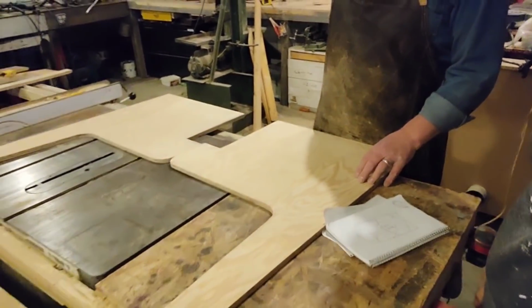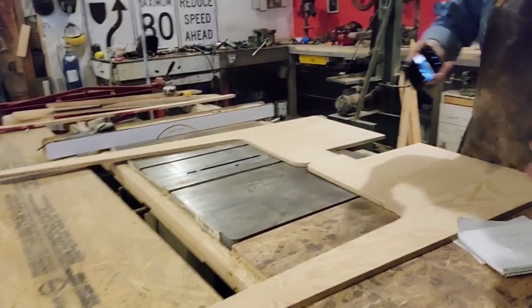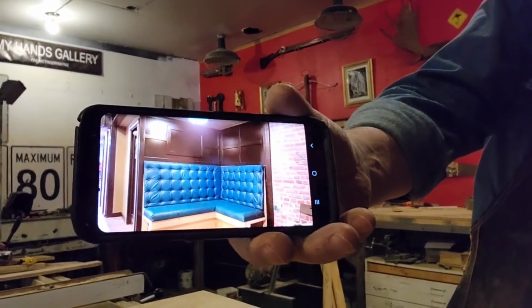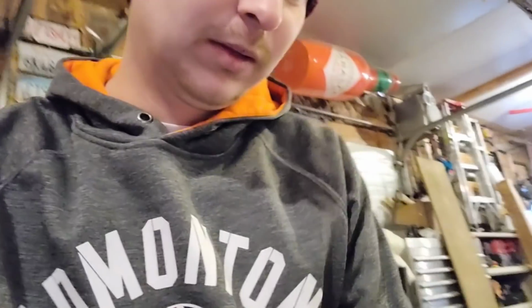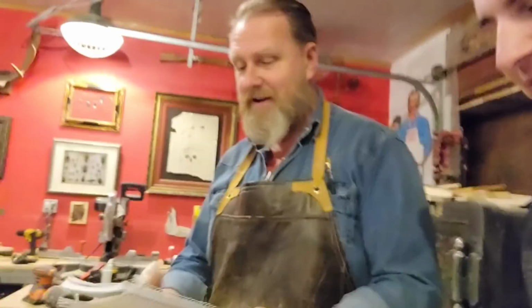I am making sides for a booth that I made at the brewery. Oh yes, with the tufting, with the teal. See that? So these go on the side of that. Right, okay. That makes sense. Pretty cool. Yeah. And this is a cool project that Josh and I are going to take on together. This is what we talked about.